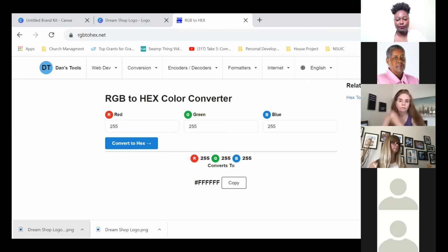All right. So how many of you were able to pull up your logo? Make sure that you know where it downloads to from Canva. Wherever it downloads to is most likely where everything else will download to. Mine goes straight in my downloads folder.